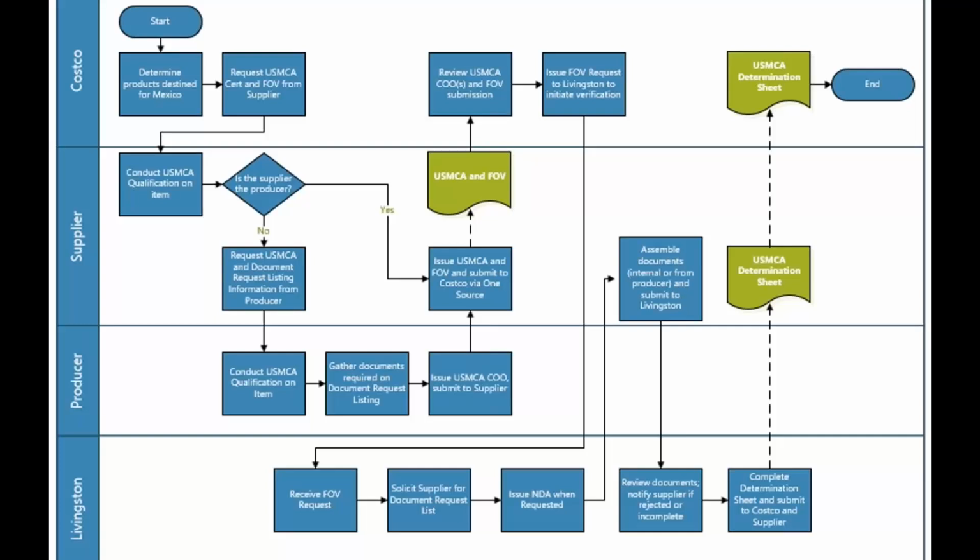So we're going to talk about solicitation, but I want to take just a quick second to show you this swim lane flowchart. Again, you can start seeing all of the roles that we all play in a verification for Costco. Jesse's talked about his process where it's determined that a product is destined for Mexico, and they start their process of asking you, the supplier, for the USMCA certificate and the FOB. You as a supplier, and Jesse's mentioned it, now that I've mentioned it over and over again, must qualify your own item. You need to understand that just signing that cert is against the regulations. Understand how you qualified it.